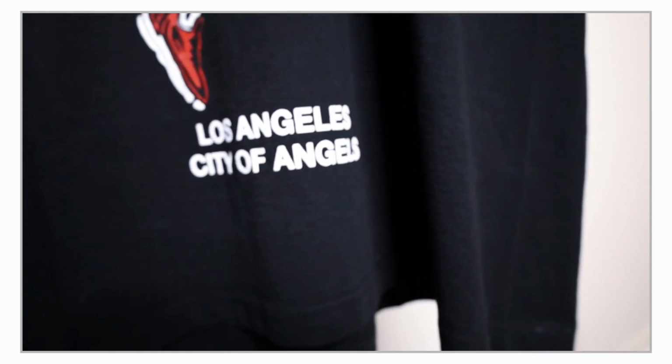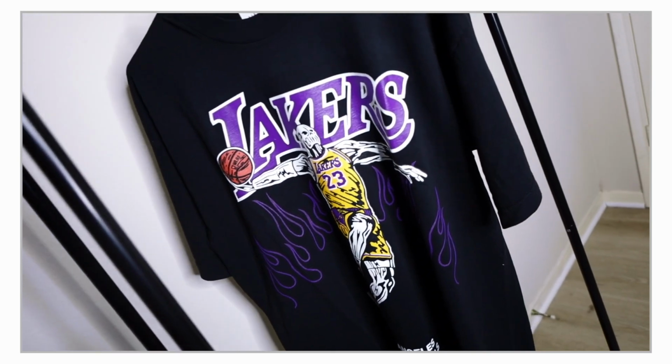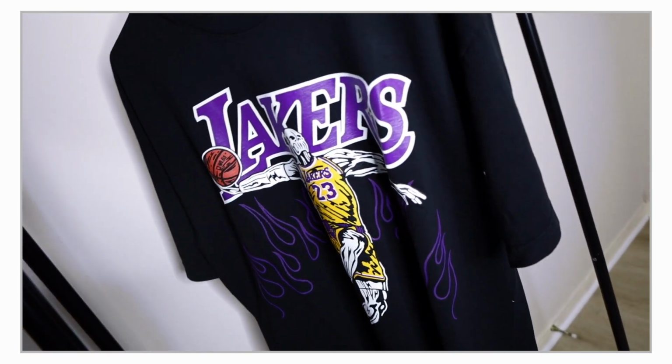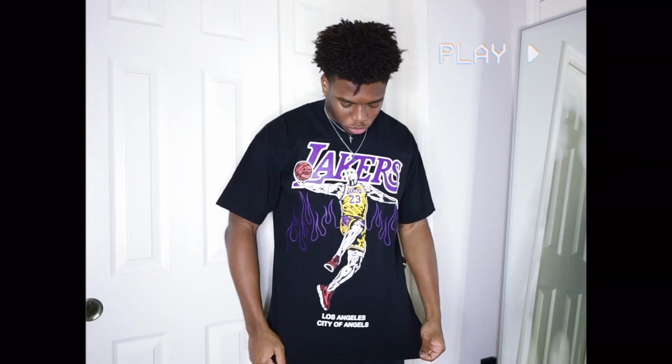Whenever I saw it, I really wanted it. I'm going to be real with you guys, I really wanted this piece in the hoodie version, but the hoodies go for like double the price. So essentially, it was like, cool, two bills for it. And I'm just like, you know what? Let me just go ahead and get this. But I will get one of the hoodies in the future.